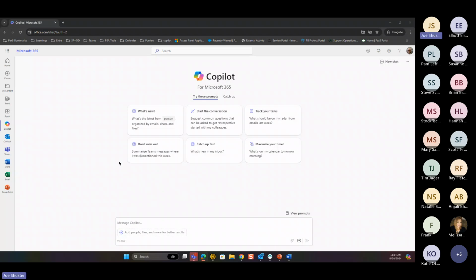Anyways, we've explored what Copilot can do on the web. Let's explore what Copilot can do within the tenant. Anybody with a Copilot license can access basically office.com/chat. You can think of this as a centralized location to pull data from anywhere within the Microsoft environment.